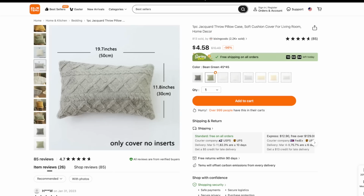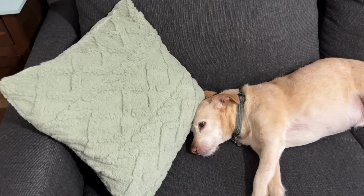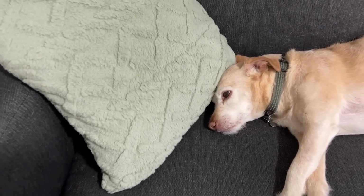So the fact that it's zippered means that you can cover a pillow, throw it in the washing machine, wash it, and they have tons of different colors, so you could change these out with the seasons. But y'all, I'm telling you, super, super soft. And yeah, I think I'll be getting several colors of these.